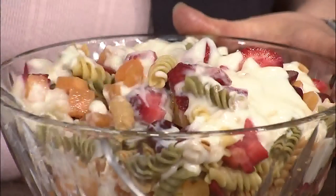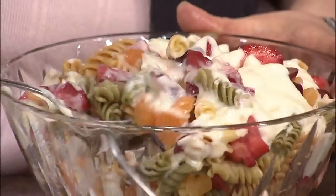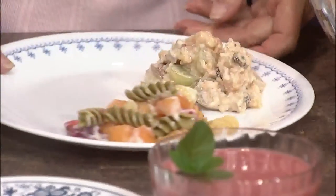A fruited pasta salad is my next one, and this is just full of fruits, and I used the colored pasta on it. It has strawberries, it has melons, pineapple, just all sorts of good things that you can put into it. And it's a nice, cool salad, you might serve it with the soup.